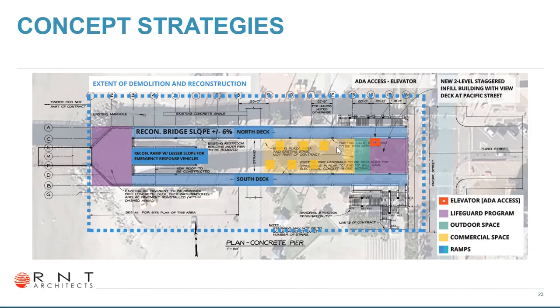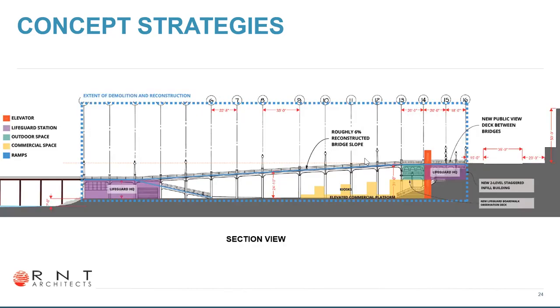So just to help illustrate that, here's a diagrammatic section view, no architecture. Again, just a strategy on how we get that initial space. So again, here's Pacific Street up here. Can we develop some kind of a staggered structure, so that if you are at the lower level, you're not looking at a big wall?